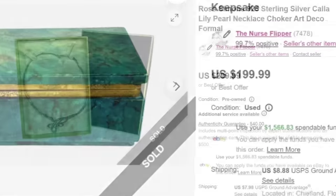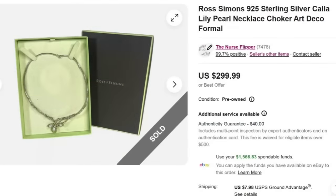All right, with this one, we are on our top 5 sales for the last 2 weeks. So this is a Ross Simons sterling silver calla lily pearl necklace choker. I did pay up for this. I paid $50, but it sold for a best offer of $250. This one was listed back in July, so it took 4 months to sell, about $150 profit after the fees.